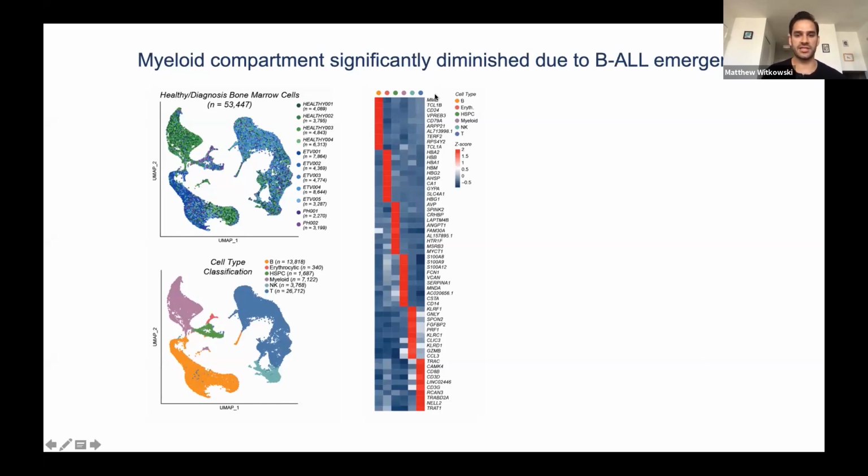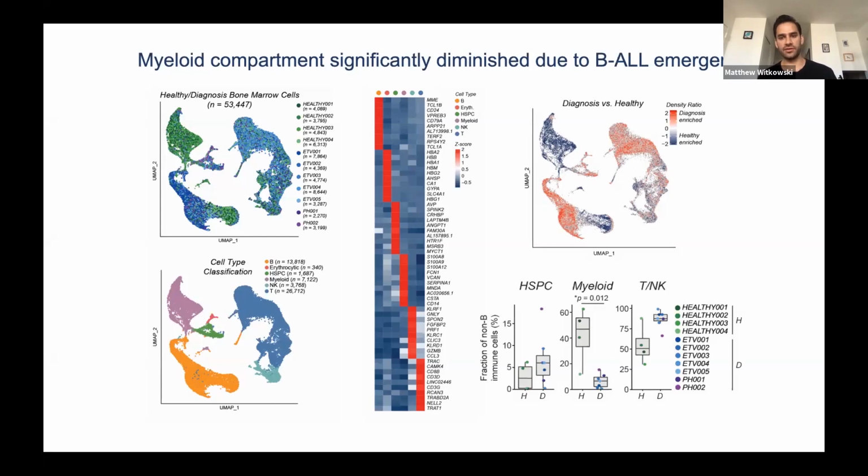And this is just verification in a heat map of those cell type identities. But really, the major point of doing this diagnosis healthy comparison was to look at remodeling between these 2 different scenarios. And what we found here is if you look at where the diagnosis samples are enriched, in this bottom orange population where the B cells are, we see here an enrichment of diagnosis B cells. These are actually the progenitors, as we'd expect.